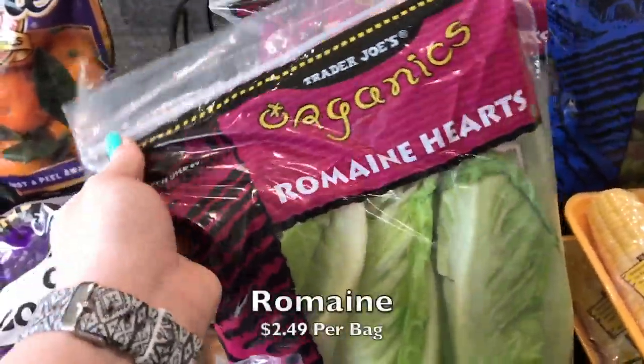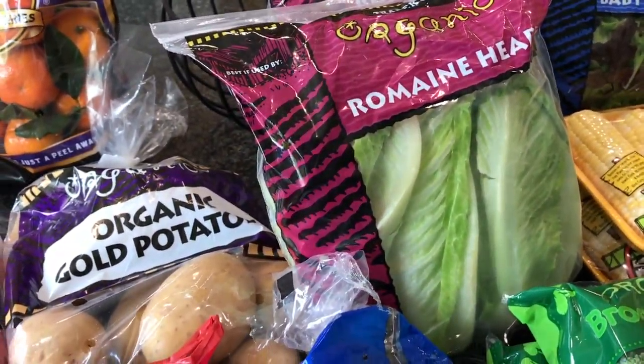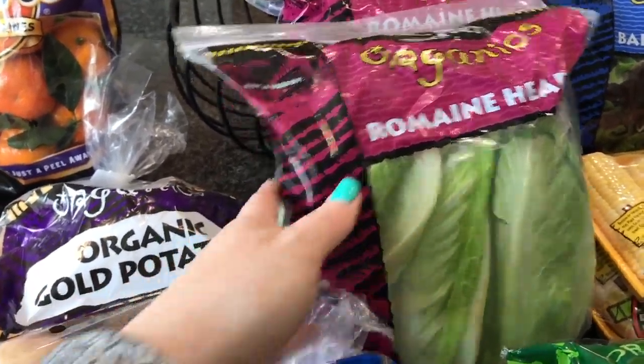And I did pick up 2 things of romaine hearts. You get 3 heads in each. And like I said, I already have the spinach in the fridge, so that's why I just stuck with that.